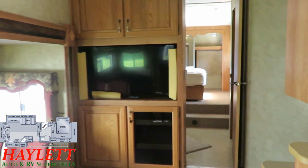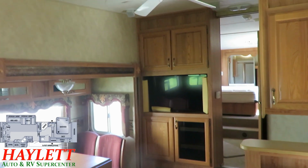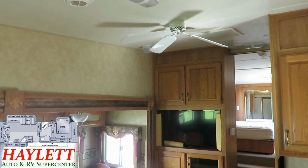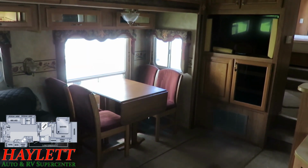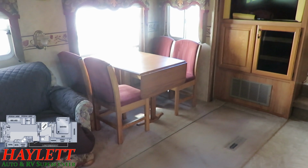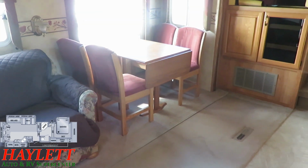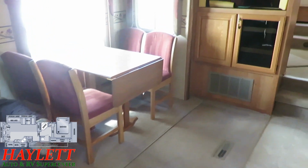You can see how they stuffed some foam blocks around that TV just for traveling purposes, so it wasn't going to bang around anywhere. Ceiling fan giving us some extra good airflow, and even the slide side windows are going to open for breeze. The four chairs here, most of the time you're only going to need two of them. You could easily store two of the chairs in the full pass-through storage that we'll see very soon, but you do see that extension leaf to give you some guest space.